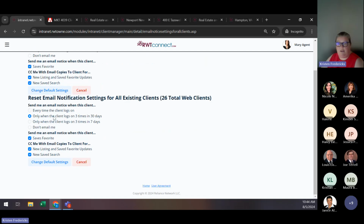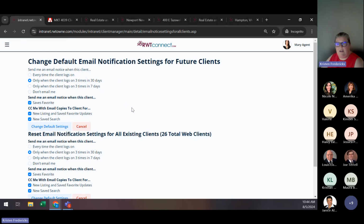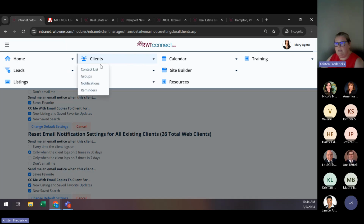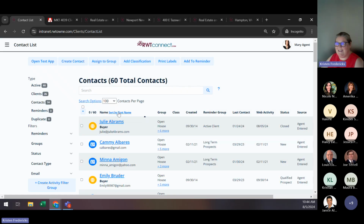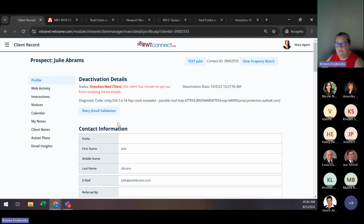So you can also reset universally, whether you want to know every time somebody logs in, every time somebody saves a favorite, things like that. If you have an extremely busy dashboard and you have a lot of clients set up and you're getting a lot of notifications, you can certainly adjust this if you need to. The nice thing about this is also available on an individual basis. So if you know that these settings work for you for the majority of people, but maybe you have somebody who is super active and you're getting dinged all the time on different emails and things like that. If you go into any individual contact card, so I'm going to go into Julie Abrams here.